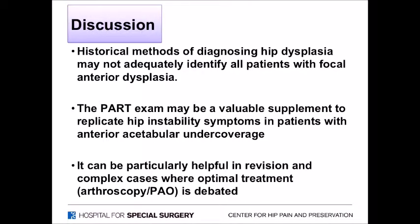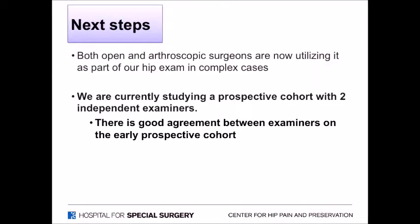Historical methods of diagnosing hip dysplasia may not adequately diagnose all patients just on x-rays alone. The PART exam is a valuable supplement to replicate hip instability symptoms in patients with anterior acetabular uncoverage, and it can be particularly helpful in revision and complex cases where the optimal treatment is debated.